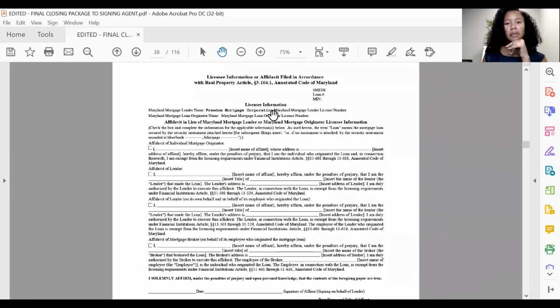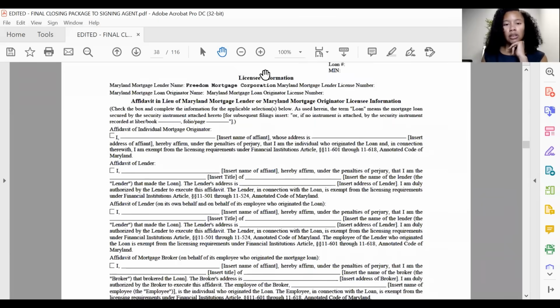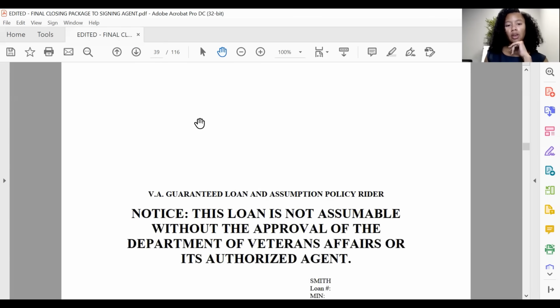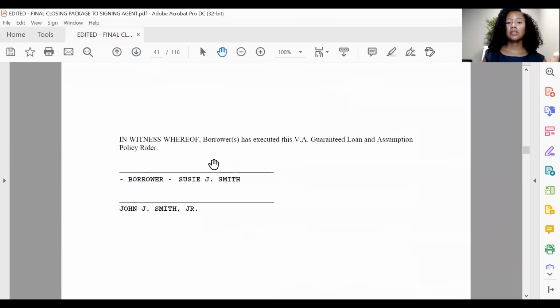All right, so this document here, you'll see it'll look like this. Have a bunch of lines everywhere. This is not for us to sign, to fill out, to do anything with. So you're just going to flip this page over. And keep in mind, I do not show the borrowers all the documents. I only show them documents that they really need to know about and documents that they need to sign. So this document I would not show. And with this, this is the VA loan rider. And like I said before, as I mentioned, this is a VA loan and no one else could assume it without going first through the VA. And that's basically what this is. Can I get you to sign, no date?